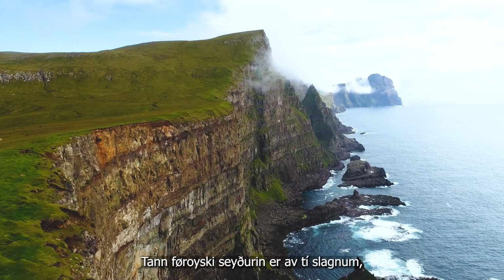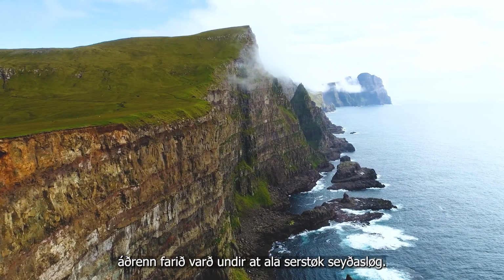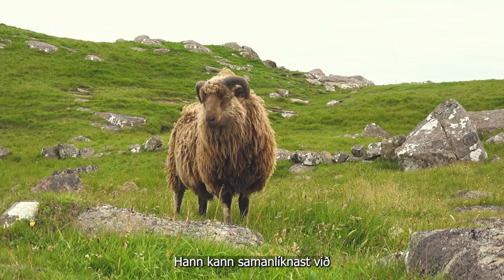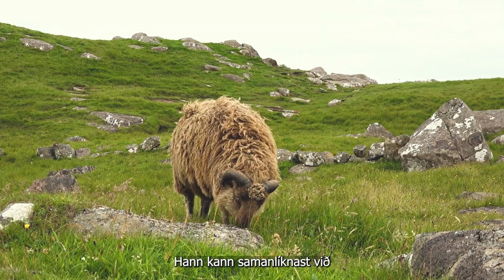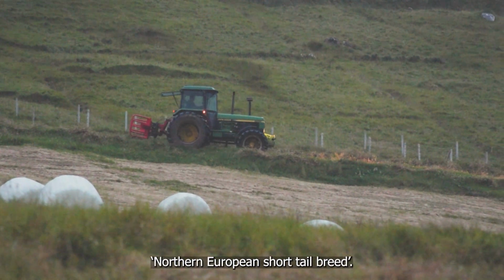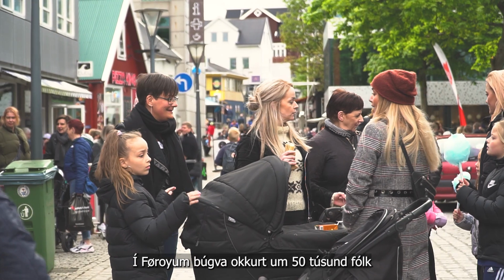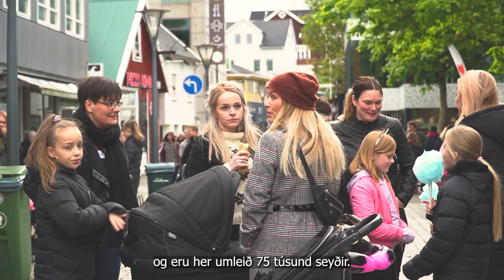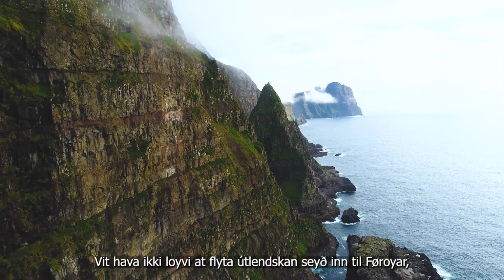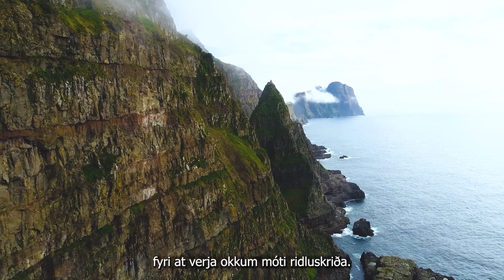The Faroese sheep comes from the breed of sheep that lived in the northern countries before efforts to breed particular kinds of sheep began. In the Faroe Islands, the breed is referred to as Gammal Norsk Spelsau, or in English, Northern European Short-tail breed. Approximately 50,000 people live here in the Faroe Islands, and we share the islands with 75,000 sheep. Importing foreign breeds to the islands has been made illegal so as to protect the native sheep population from scrapie.